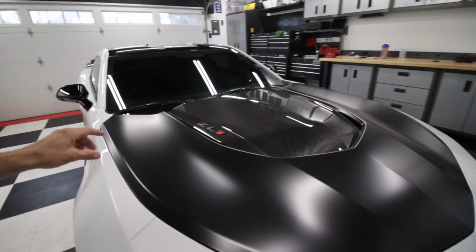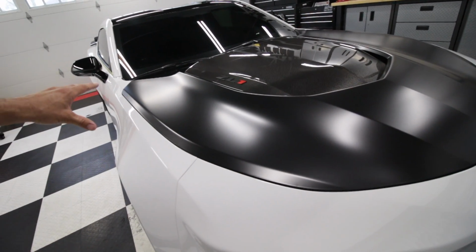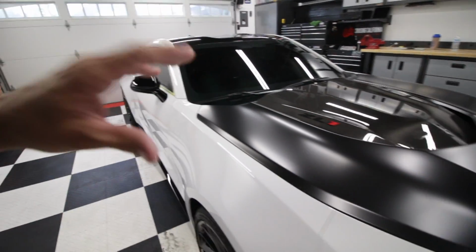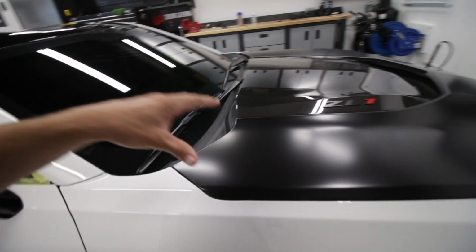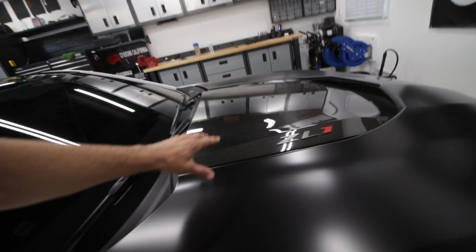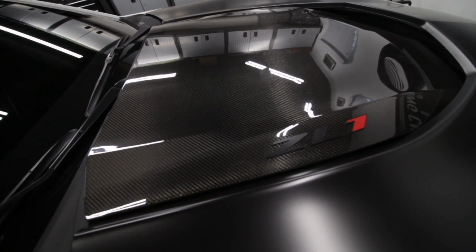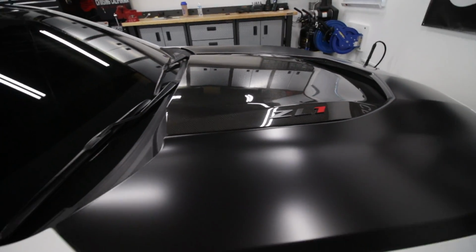So first couple things we're going to be looking at here is this beautiful satin wrapped hood. So this is actually a wrap on it. It's not painted or anything like that. So we need to basically take a little extra care when polishing on this edge, which I'll cover here in a little bit. It's got a beautiful centerpiece ZL1 carbon fiber little engine cover right here. Absolutely gorgeous. I mean, look at this.